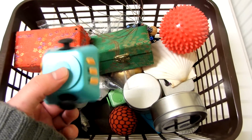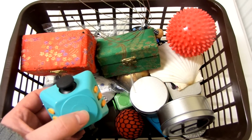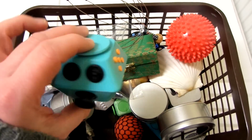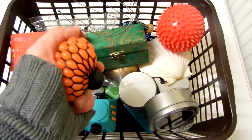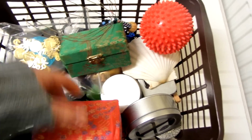Yeah, last year in 2017, fidget spinners were really big, and then suddenly overnight you just never heard about them anymore. So I guess the whole fidget spinner thing is over now. You've got stress balls as well. All sorts of different things.